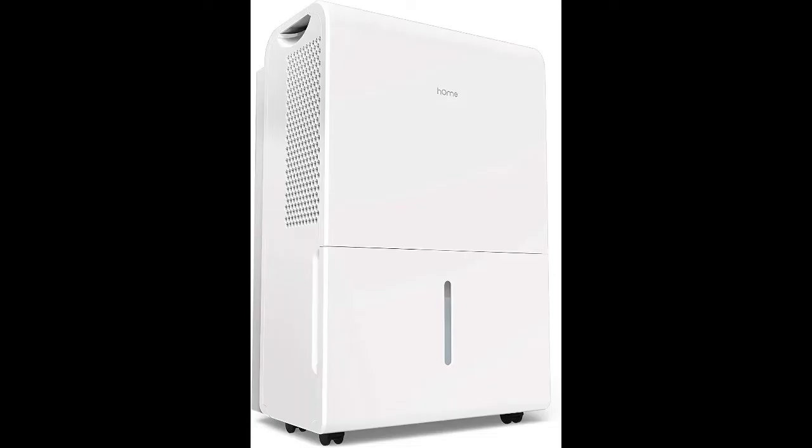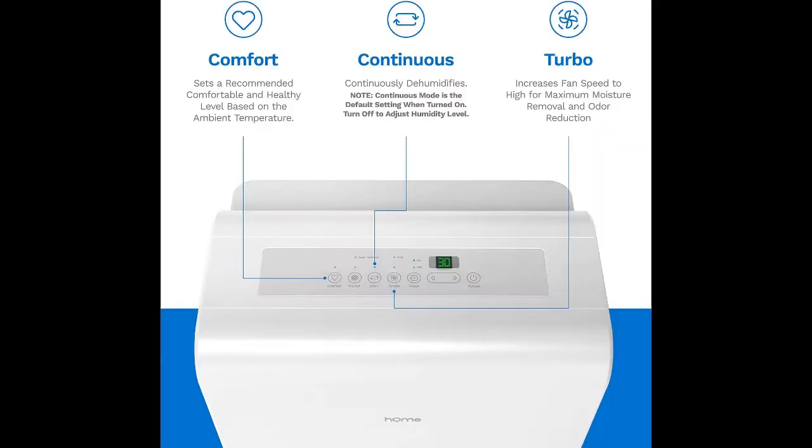Are you looking for the top 5 best dehumidifiers for basements? In this video, we will look at some of the top 5 best dehumidifiers for basements on the market.